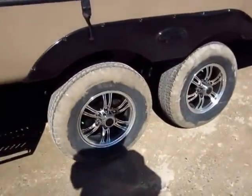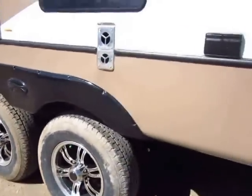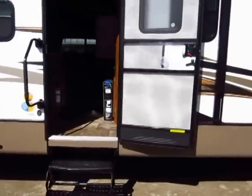Aluminum wheels on here, I believe standard. If not, we always add them, but I'm pretty confident those are standard on these. The Thermaltech insulation package, if you read the literature, you'll notice this has a fully enclosed, insulated, heated underbelly. What that's going to do is help increase your efficiency both in summer and winter.